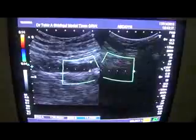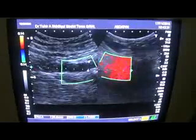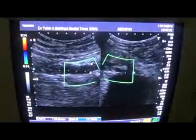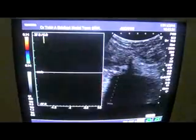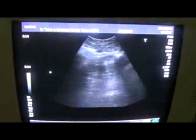Okay, now let's see the urinary bladder. Has the urine stopped? Yes, it has stopped. Okay.